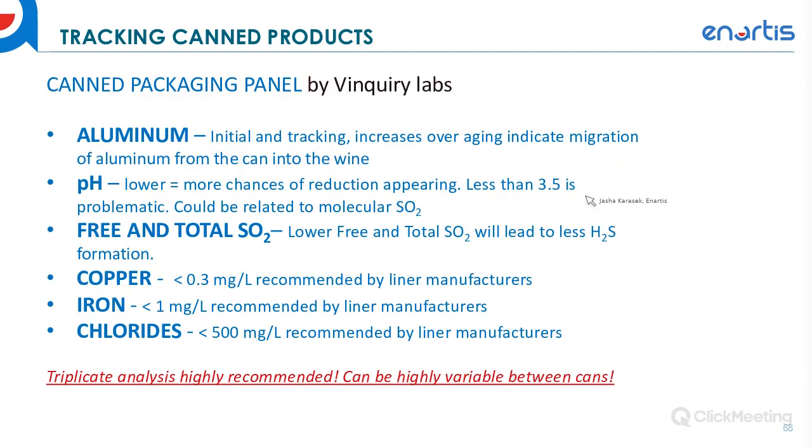pH is obviously important for reasons that were mentioned earlier by, I believe, Neil and also Eric: a higher pH tends to have fewer issues with hydrogen sulfide. So it's just a good idea to know what the pH is going to be. This may be related to molecular SO2. We're not really sure about that yet, and I'll talk about that more in a couple of minutes, but knowing the pH is obviously important as well.